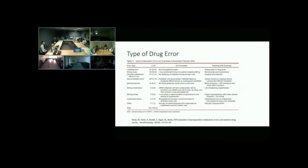So this was the distribution of types of drug errors that they noted in their study. It's quite ironic that even using a barcode labeling system, labeling errors were the highest percentage of drug errors that they found. And actually a lot of physicians were apparently working around this barcode labeling system. And wrong dose was also second, which was similar to the survey studies that looked at the types of drug errors.